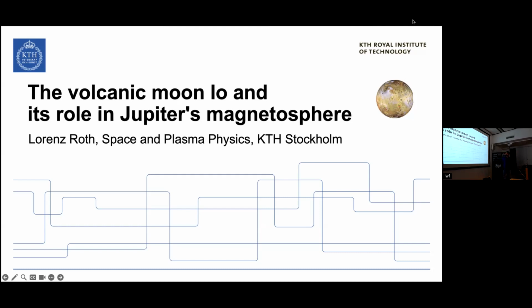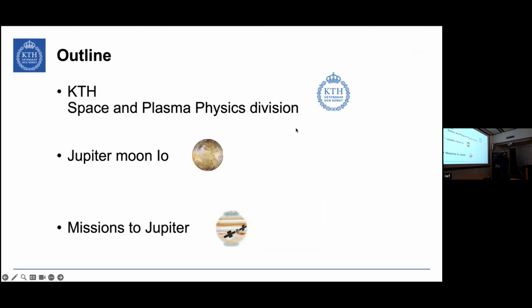So I talk about the moon Io today most of the time, but I will start by introducing KTH a little bit. I guess some of you know about KTH and the Space and Plasma Physics Division through some projects, but just a brief overview on what we are and what we do. And then I talk about the moon Io and the topic of the mass loss from Io to the vast magnetosphere of Jupiter. And finally, connected to this, I talk a little bit about the upcoming Jupiter missions, really only briefly, and actually a bit how close they will come to Io, to the sun.